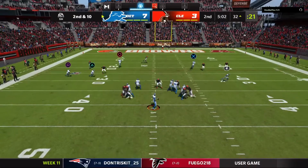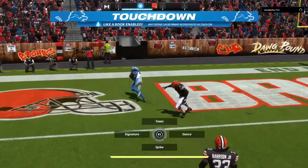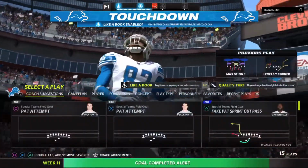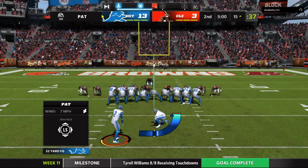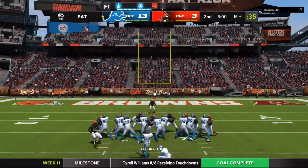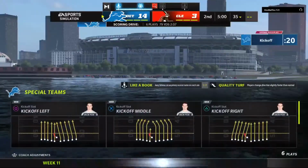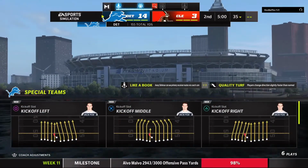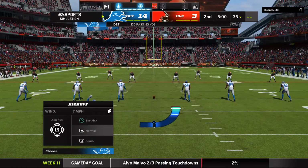Here's Goff. He's airing it out for Williams. Touchdown. That's caught. Tyrell Williams with his 2nd touchdown of the game, number 8 on the season. And the Lions add on to their lead. Now he's having a nice little first half here, partner. And it's a first half that leaves us anticipating what can still come. I mean, 2 touchdowns already through the 2nd quarter. There could be plenty more before this game is over.